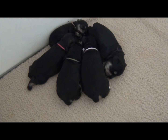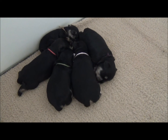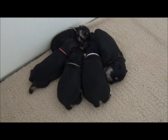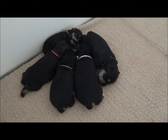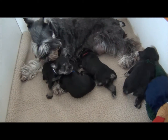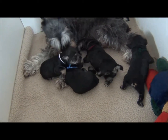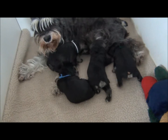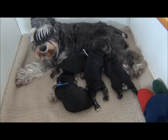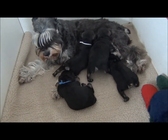Would like to introduce our fresh fruits. These are Rebecca's fresh fruits. Then we will proceed with individual hellos from each puppy. And these are Marsh's fresh fruits, crawling, active, and eating. We will also proceed with individual introductions of each one of these pups.